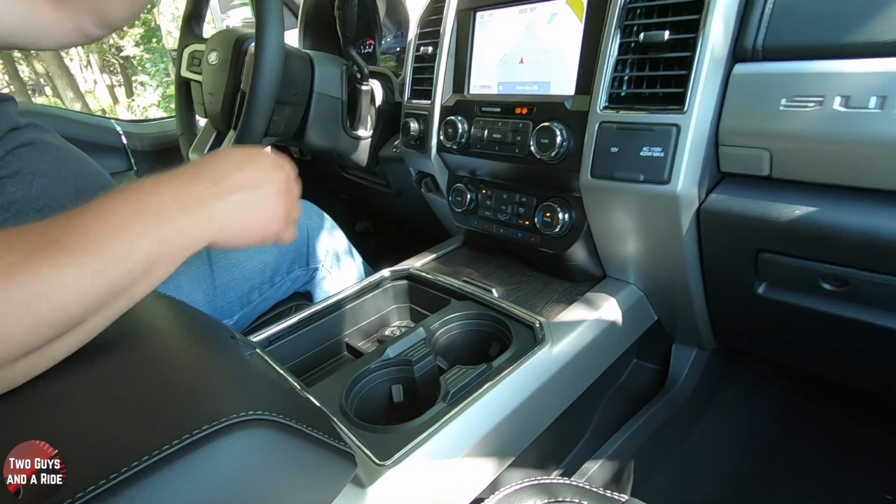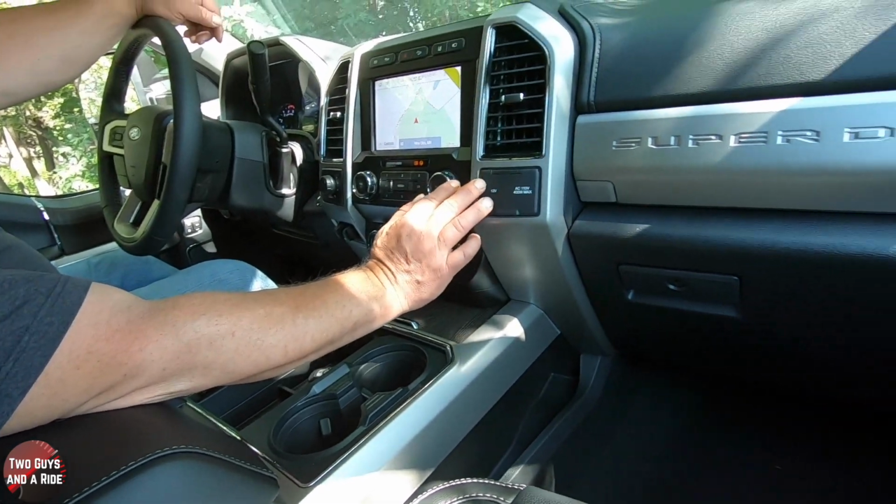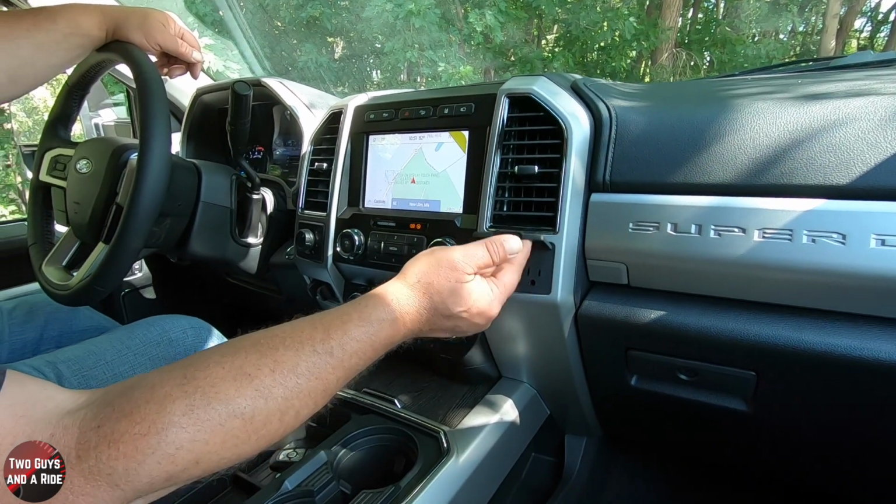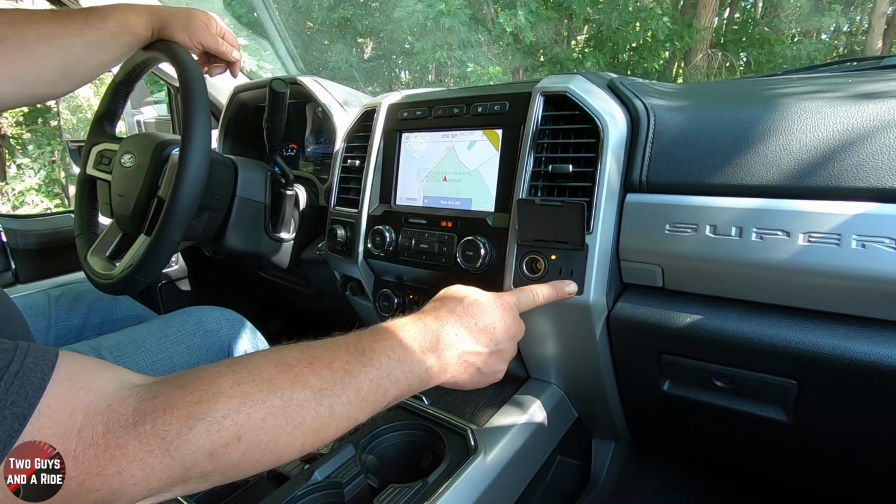Moving back up again to the front, just to the right of the stereo controls here, you do have a 12-volt and a 110-volt 400-watt household plug-in together.